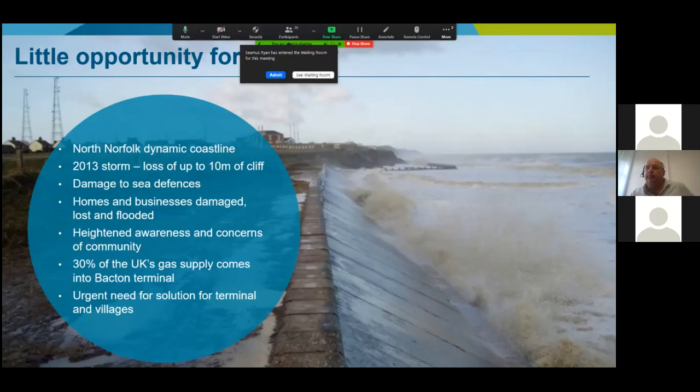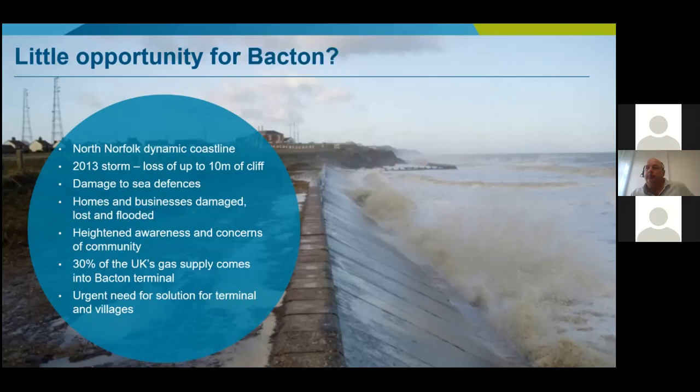It also became clear from the shoreline management plan that the conclusion was that in 10 to 15 years, the villages would have to be abandoned to the sea. That would have been about 300 homes lost within the coming decades. A scheme to protect the area was required quite urgently.